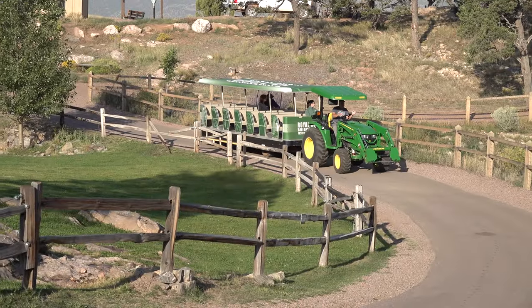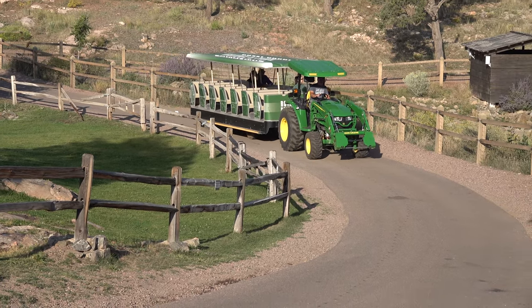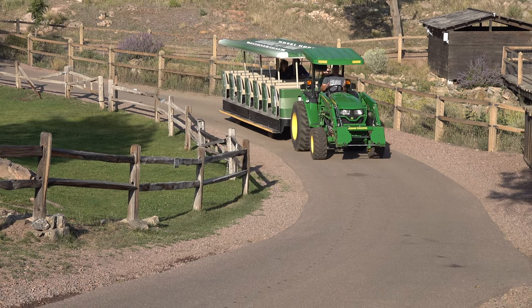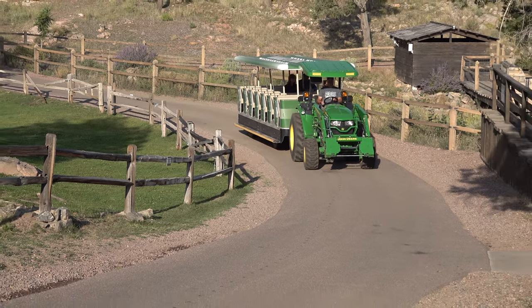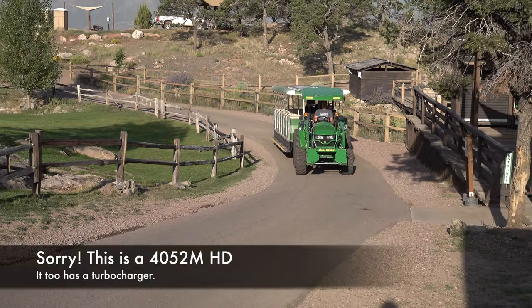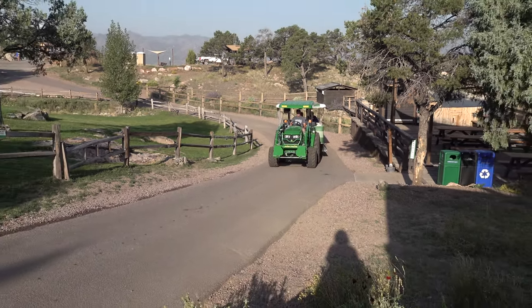Elevation here ranges between 6,300 and 7,000 feet. If you watch some of our earlier Colorado videos from the spring, we talked about how you need a turbocharger for these higher elevations. Well, the 4066 has one and it performs very well up here. We don't really notice any issues.